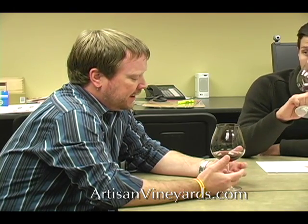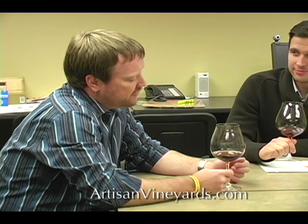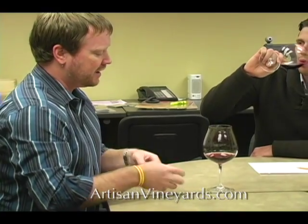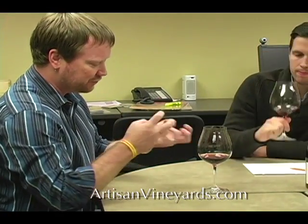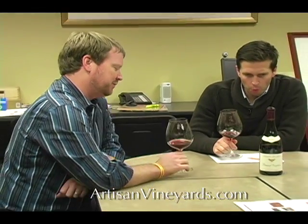I also get a sort of cinnamon, clovey kind of spice. I mean, sometimes I think you get that from wood, and it's not in the same way that you're getting dried flowers from fruit. Clearly, you're getting those spices from fruit in this wine.